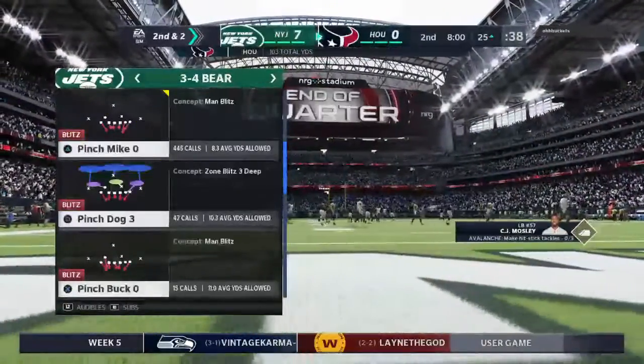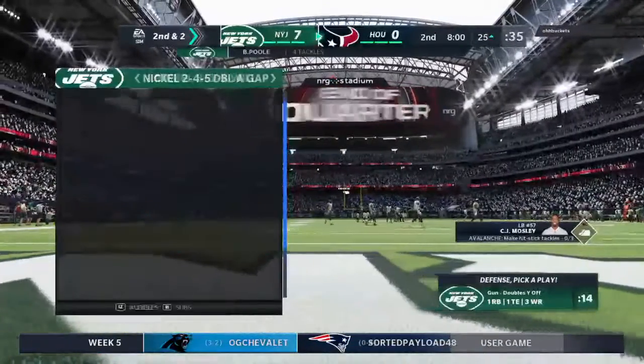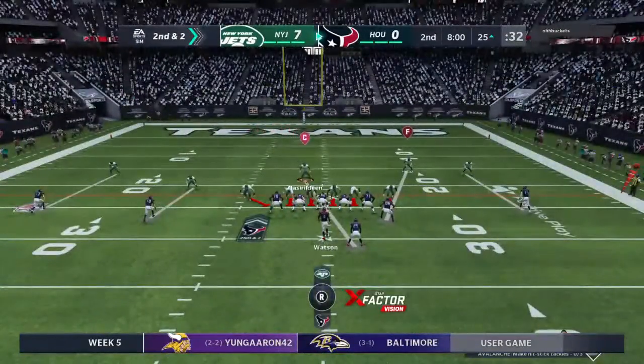After one, 7-0 on EA Sports, Texans nothing. 8 yards the tally on that first down run. Here's 2nd and 2.